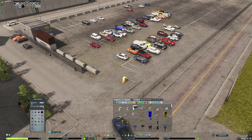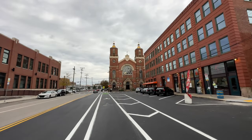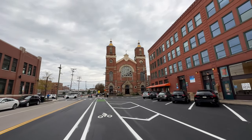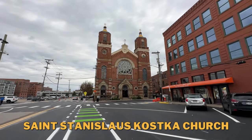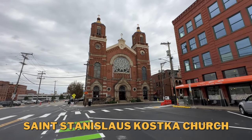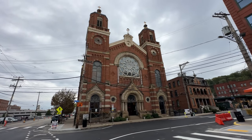And now it's time to cover another one of Pittsburgh's famous historic landmarks. I'm going to do my best to not completely butcher the name here, but this is St. Stanislaus Kostka Church, and it sits here right on the intersection of Smallman Street and 21st Street.